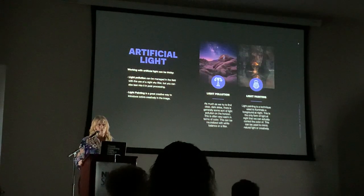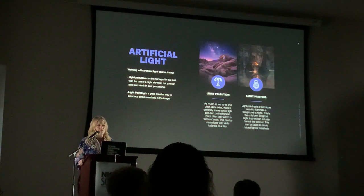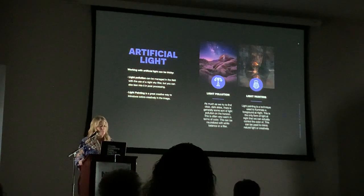And then we have artificial light. So mainly these are two different sources. We have light pollution and we have light painting. And we've kind of talked about these a little bit, but I want to talk about them a little more in depth. Working with artificial light can be really tricky, and let's start with light pollution.